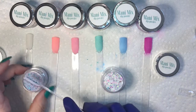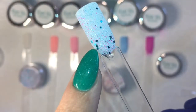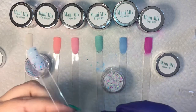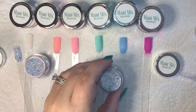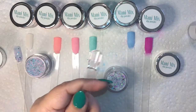Let's see, what was the other one? Okay, so for this one, I got a better payoff underneath. I might do another dip on top of this one because the big chunkier ones didn't really spread out, but if I wanted to, what I normally do is dump my chunky glitter into a cupcake liner so that I can pull out pieces that I want. I could have pulled out some of those chunkier blues, but I didn't do that for this video. But yeah.